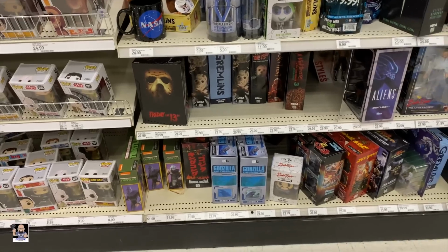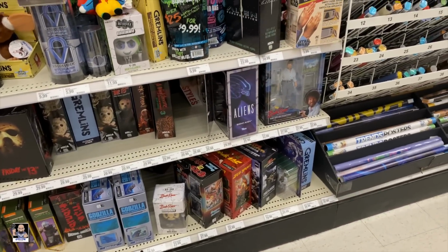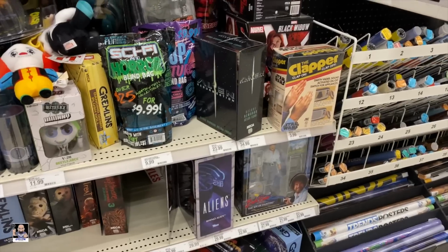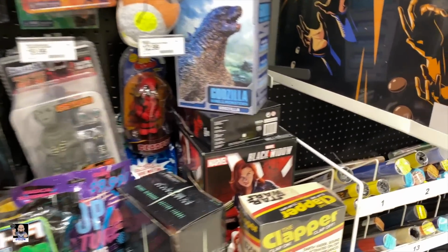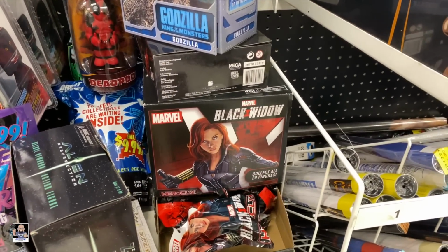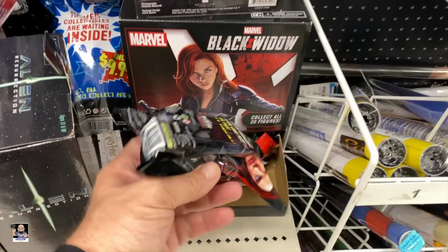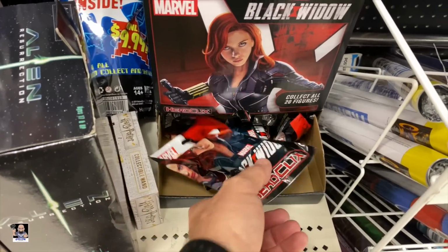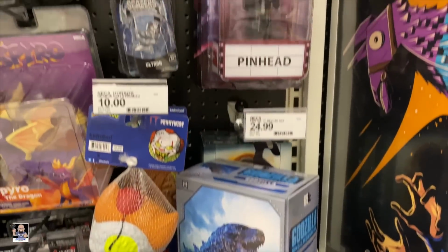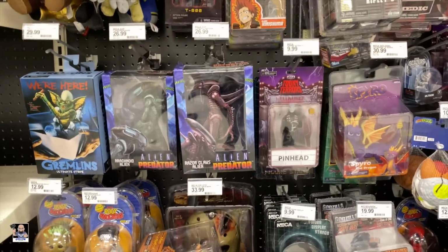NECA wise, I got some turtles down there. Godzilla, there's Bob. Some Alien Resurrection. Got some Black Widow. What are these? Are these domes? What are these? I don't know. It's Pinhead, Ripley, it's T-800.